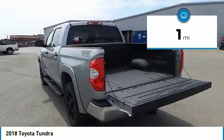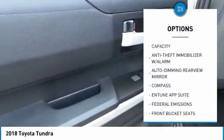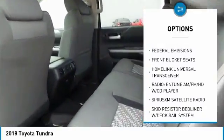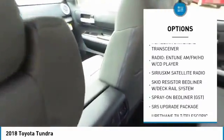Here are some of this vehicle's great options: HomeLink garage door opener, auto dimming rear view mirror, PPO, compass, Sirius satellite radio, front bucket seats.